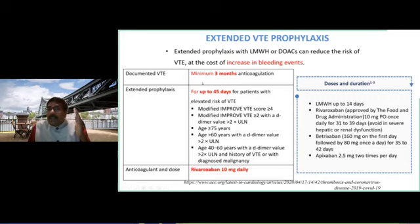Whenever you want to use a prophylactic anticoagulation, mind you, VTE patients get a therapeutic dose of anticoagulation. For prophylactic anticoagulation, there are several drugs. Low molecular weight heparin for 14 days can be recommended, but the US FDA approved medication is 10 milligram of rivaroxaban. Betrixaban is not available. Apixaban 2.5 twice a day may be used, but the recommended dose is 10 milligram once a day of rivaroxaban.